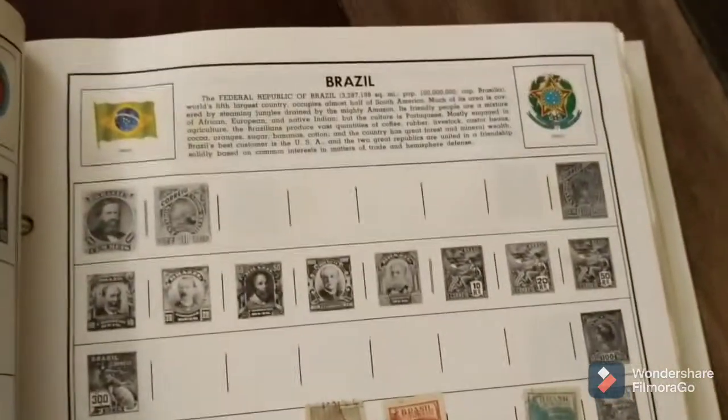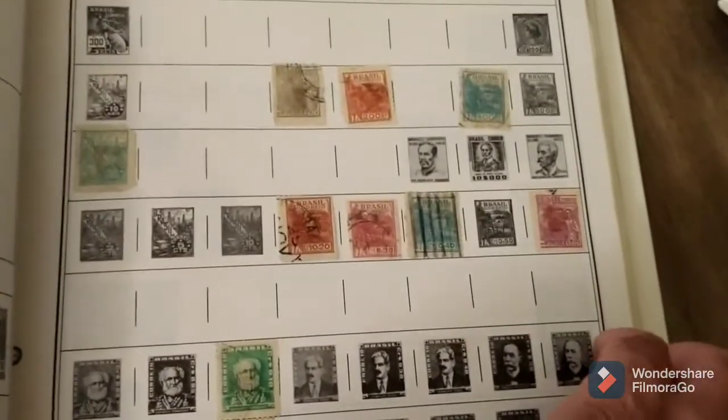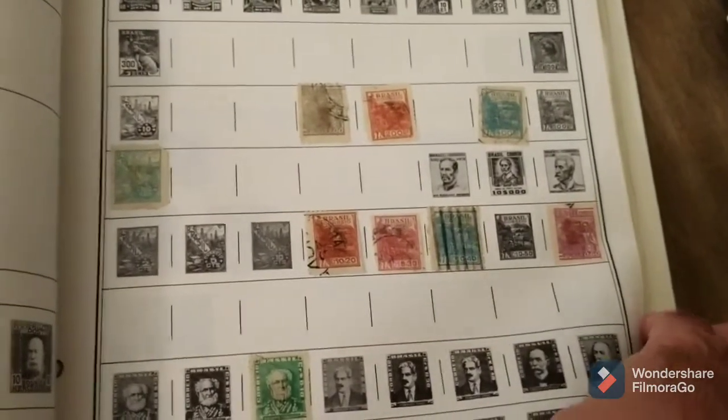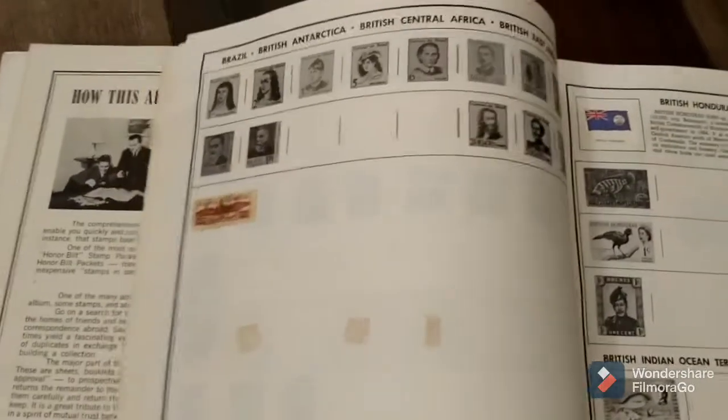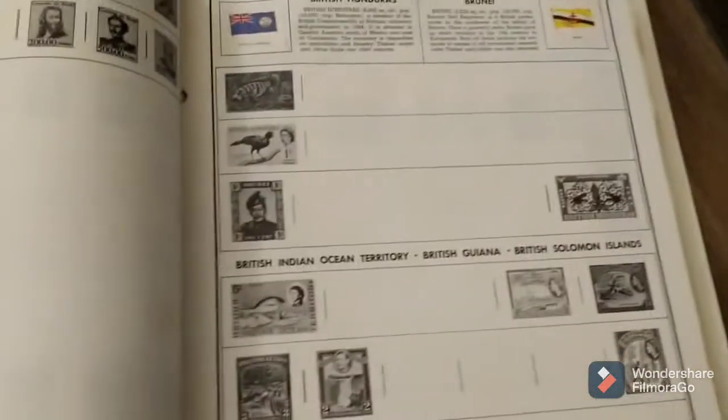But this right here, what is this? Brazil, there's quite a few in here. Again, I don't know the dates on these or how to tell the dates. So if there's any information as far as a guide that can help me out with this, as far as the date and things like that, please let me know in the comments down below.